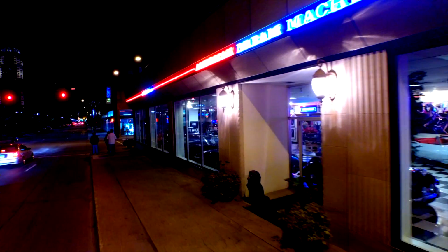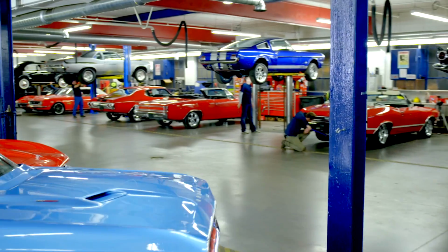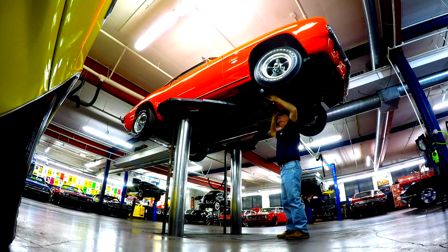American Dream Machines opened our doors in 2003. We've sold thousands of cars all over the country and all over the world. And we've learned the hard way. We had to fix them. We bought a lot of classic cars here and had to fix a lot of problems.